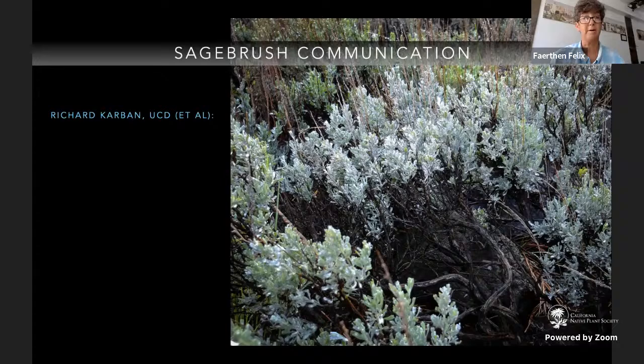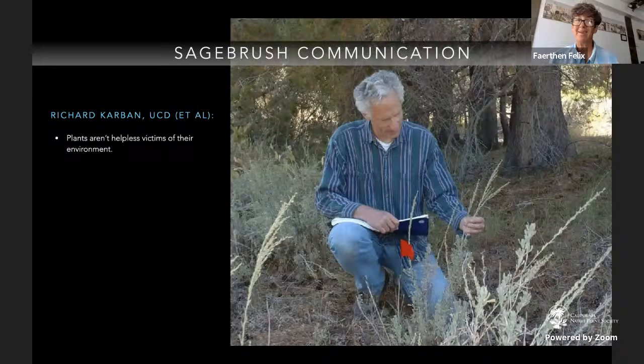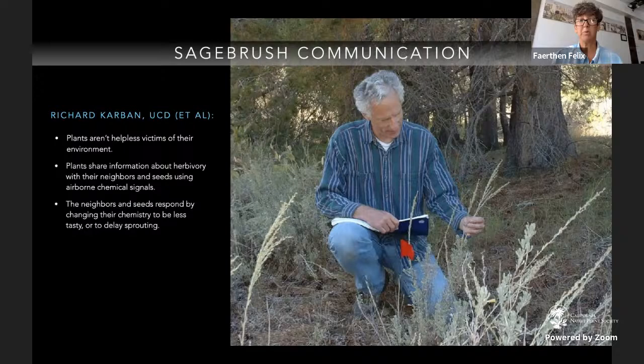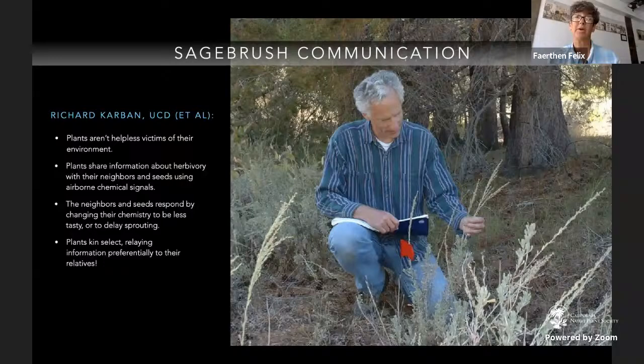So his findings are, here's Rick actually, that plants are not helpless victims of their environment, as we tend to think. They share information about herbivory with their neighbors and seeds using airborne chemical signals. The neighbors and seeds respond by changing their chemistry to be less tasty or to delay sprouting. And then the most interesting thing is that the plants are actually kin selecting. So they are relaying information preferentially to their relatives, which is increasing their fitness.